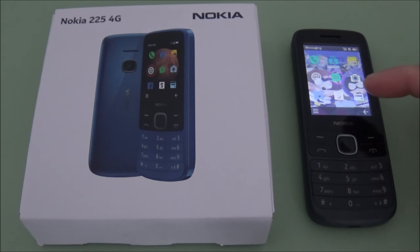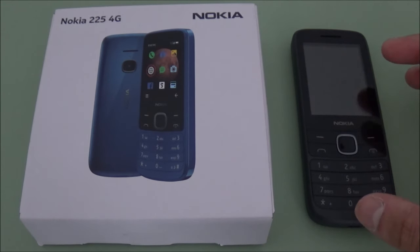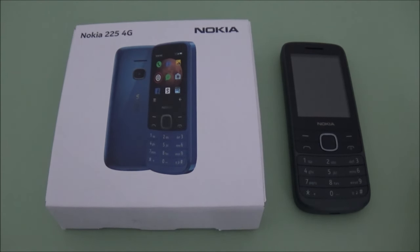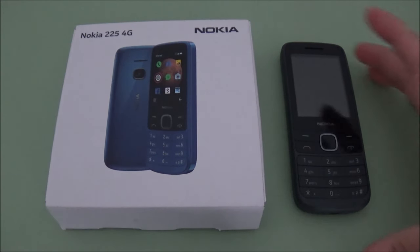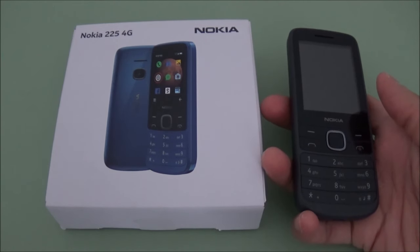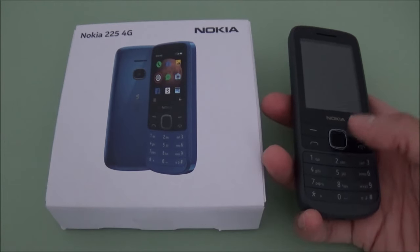I don't understand, like I said earlier, they've made this phone. Everything's exactly the same as the 215. The buttons are different, and the fact that it's got a camera. So why not just make one phone, like the 215 4G, with the camera and a better megapixel camera, and that's it, instead of making two phones just to separate it by a shitty 0.3 megapixel camera? It makes no logical sense. I've reviewed so many phones that it feels like I did it years ago and I can't even remember now.